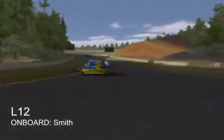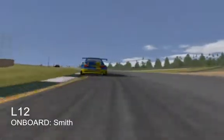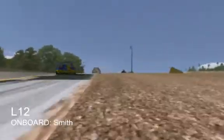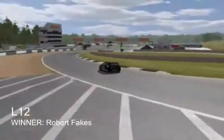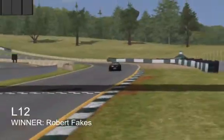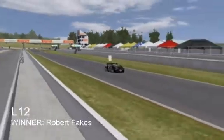So I wonder if Steve Smith can do the same as they all come flying down the hill again, up into the uphill left. Huge speed you can carry through here, but Steve's gone a little bit wide there, bump over the gravel, no harm done. But at the race's end, Robert Fakes wins his very first GRC race.